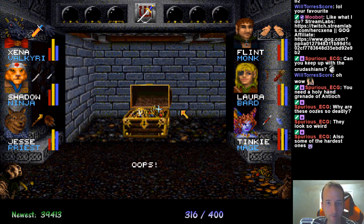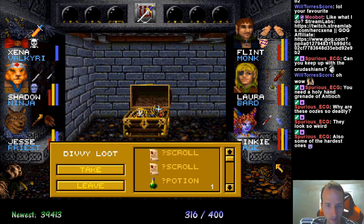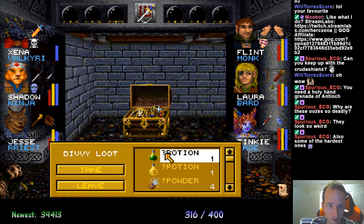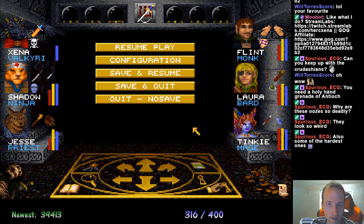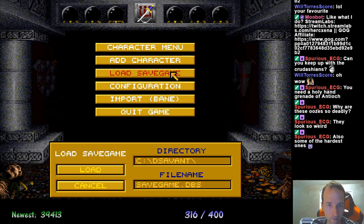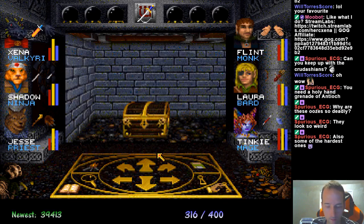Ah, blew up. Ooh, this is nasty. That was a nasty chest. Rusted key must be what opened up all those grates at the north end of the temple. But we're gonna reload and attempt to disarm this chest here. So open it.